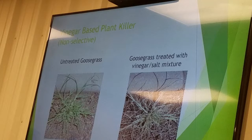How soon do you plant something else after you do that? On a deal like that, just immediately, because you didn't have enough salt or enough vinegar to hurt you. There's not enough acetic acid. Now, can you salt an area and kill the plants?